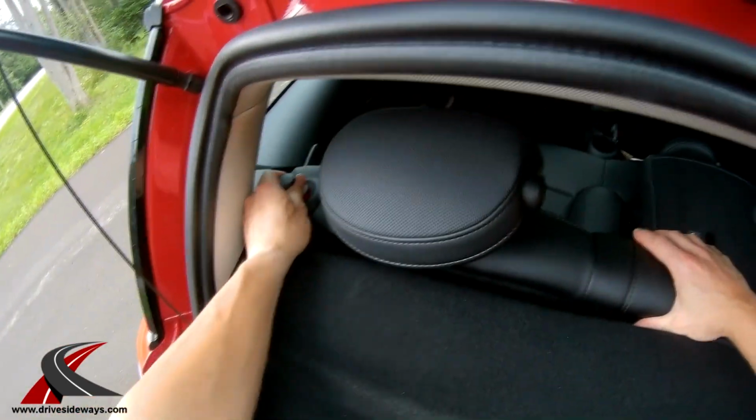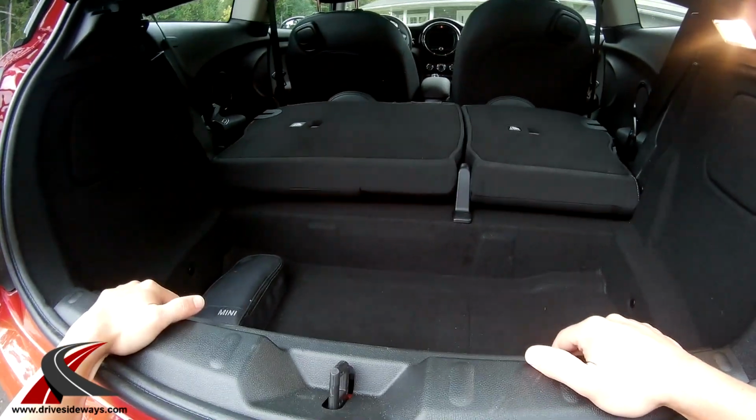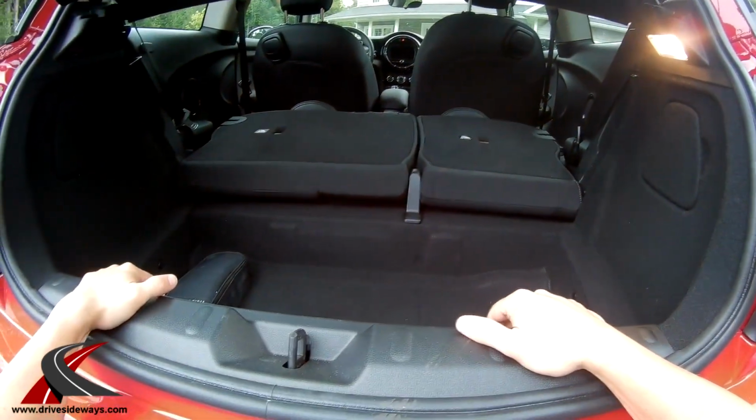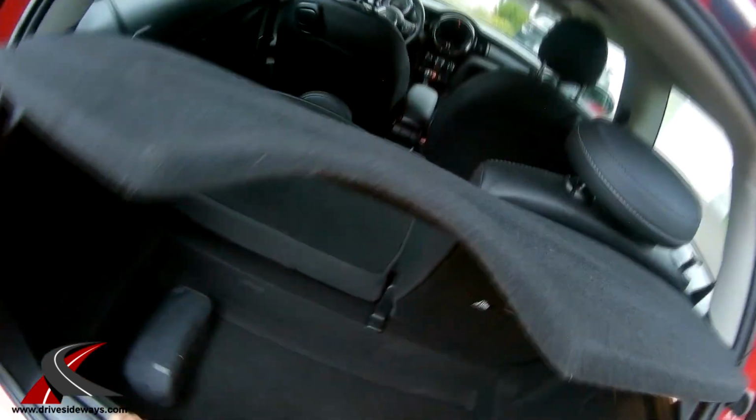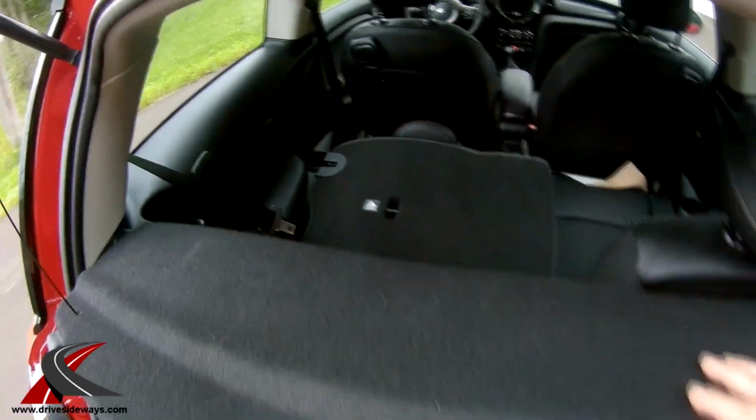60-40 split seats. So if you flip those down, you'll see here you've got quite a bit of space. I haven't had an issue with space really. Crawl in here. Pull this back up. I'm not going to sit in the back. I'll show you the back.